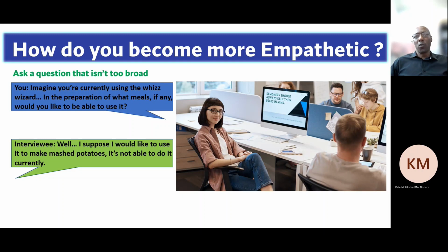For example, what foodstuffs do users want to whiz? Finally, limit the amount of design work required of them. Your aim is to get rich data on why behind the solution. The how is for you and your team to figure out. In this example, you may find that the answers are pointing to a more powerful motor is required.